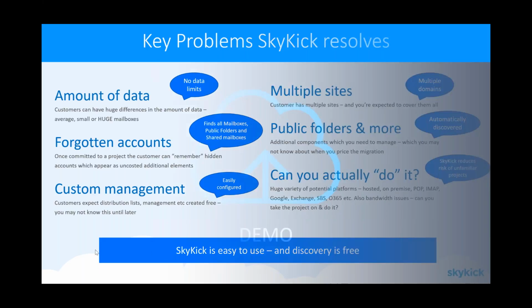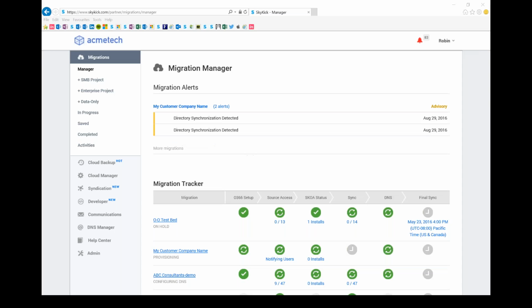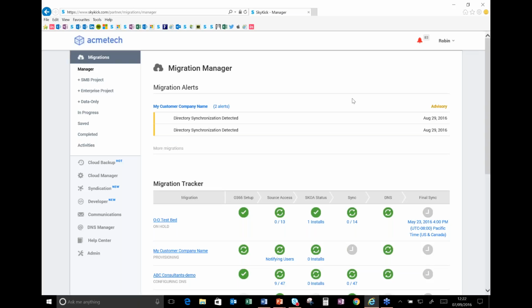So, I've talked a fair amount. Why don't we have a look at what SkyKick can do? So I'm just going to switch to my browser. I'm just going to check, Rajvinder, can you tell me, can you see my browser, please? Yes, Robin, I can see your browser.